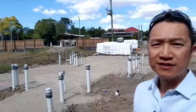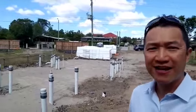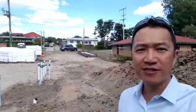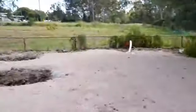Do this real deal update here. This is my cash cow, the 5-bed 5-bath rental property. It's actually on 2 lots there. As you can see the plumbing's there, and hopefully by the end of the week we'll have done the slab pour.